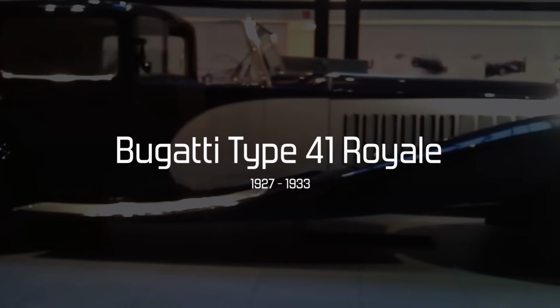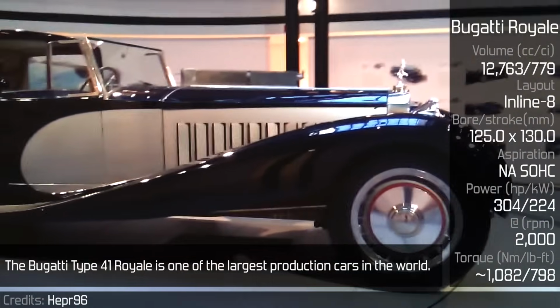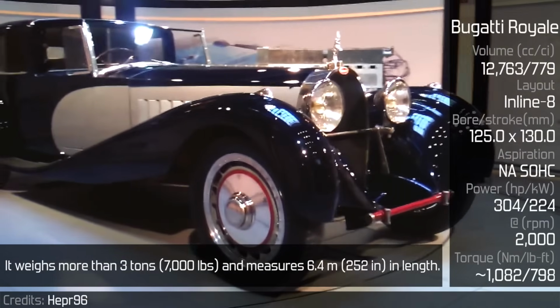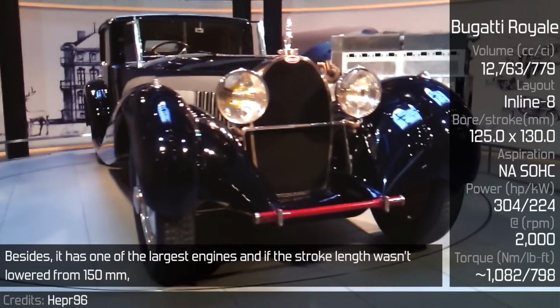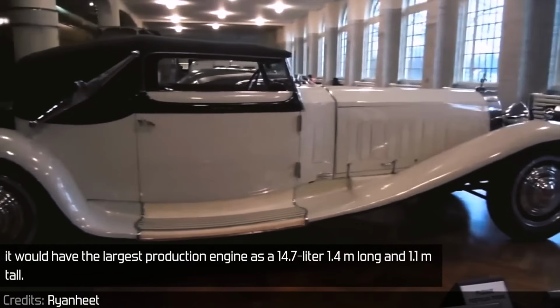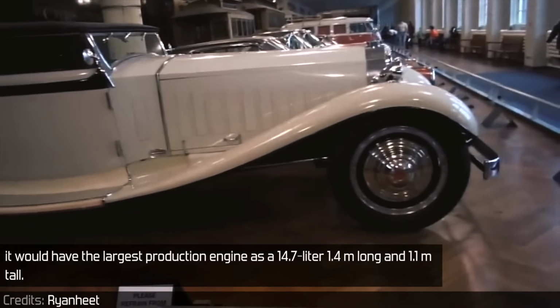Bugatti Type 41 Royale. The Bugatti Type 41 Royale is one of the largest production cars in the world. It weighs more than 3 tons and measures 6.4 meters in length. Besides, it has one of the largest engines, and if the stroke length wasn't lowered from 150 mm, it would have the largest production engine as a 14.7 liter, 1.4 meter long and 1.1 meter tall.